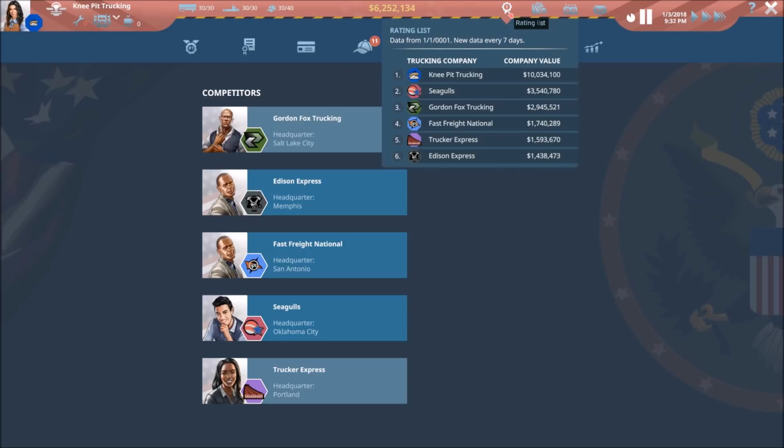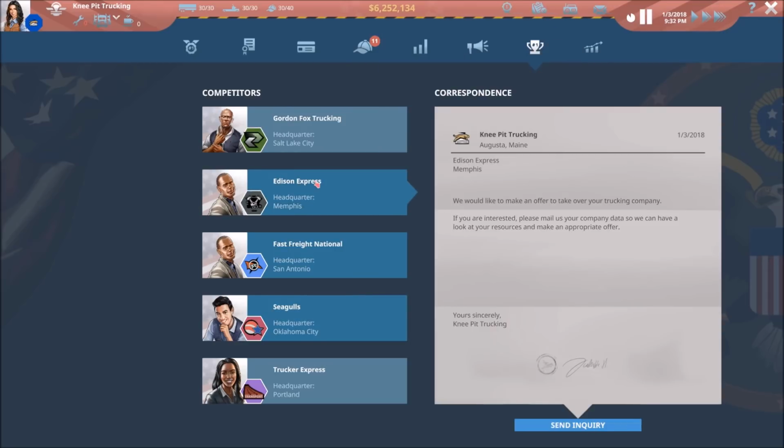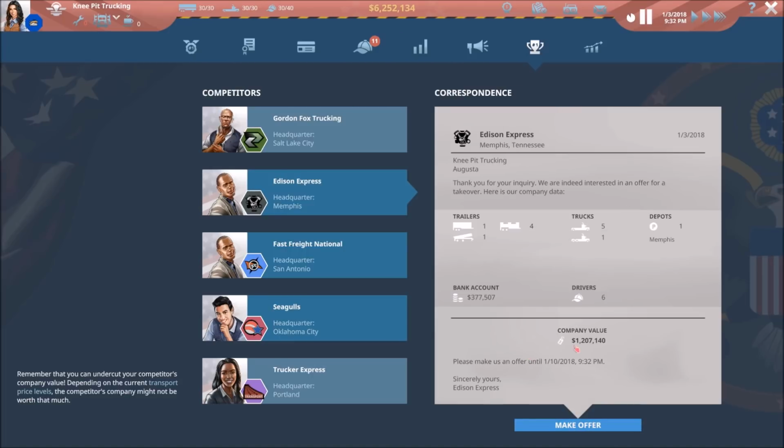Now, Trucker Express are where? Okay, they're next to the bottom, so they're down here near the bottom as well. But we're going to go Edison Express. Now, we can send our letter again. So here we go. Company value says 1.2. That's about what it was last time. And it shows, let's see, 6 trucks. They have just the 1 depot, 6 drivers, and so on. Bank account 377. So now, here we go back to the make an offer screen.